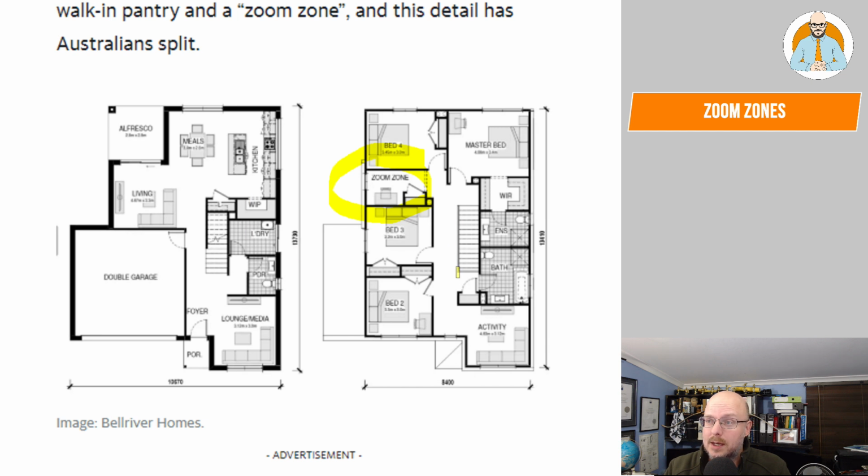So going up the staircase here with a bit of storage under the stairs. There's a walk-in pantry, a big one, nice kitchen. Up the stairs, we have the master bedroom going through the walk-in robe to the ensuite. Then you've got the family bathroom with a bath. And you've got 3 rooms with an activity room. And you've got a little Zoom zone here.